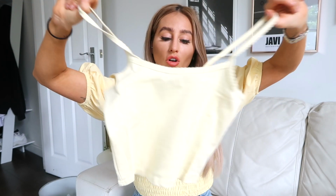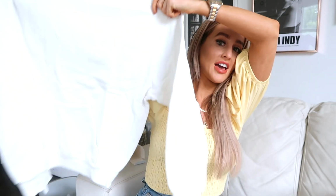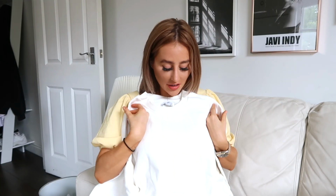I picked up this little tiny crop top, which is very cute. I just think with little skirts it'll be really nice to throw on on warm days. Now, I know everyone's like, loungewear, loungewear, and now everyone's like, I'm bored of loungewear. I wanted something that I can just throw on with things, and it's really, really comfy.